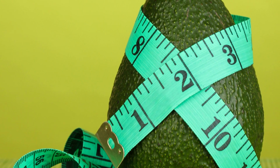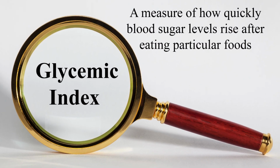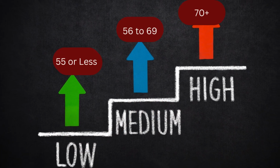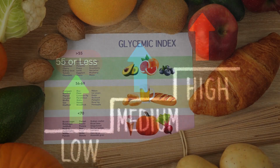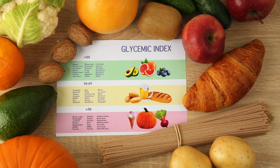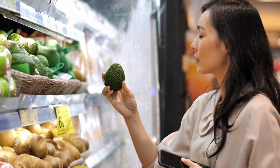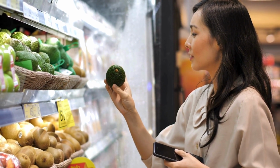Avocados have a low glycemic index ranging from 15 to 30, making them an excellent choice for those concerned about blood sugar levels. This slow-release energy source can contribute to better blood sugar control. Okay, I can go on and on with the beneficial nutrients avocado provides. However, we can leave some for another time.